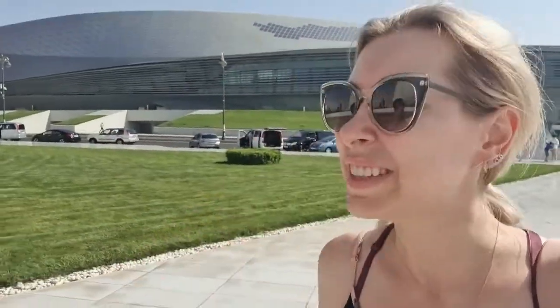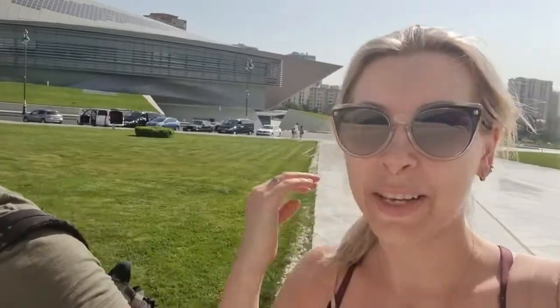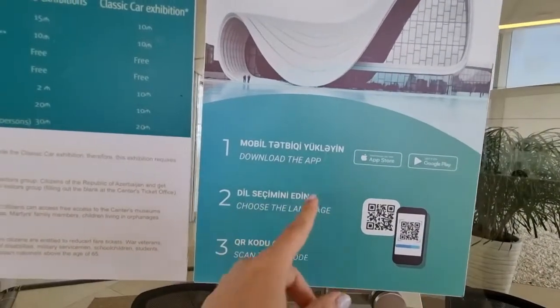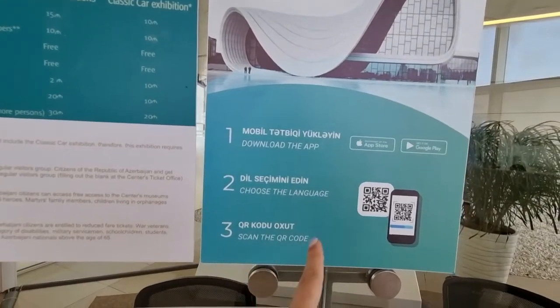It's a very unique building. It doesn't have any corners at all, not outside, not inside. Designed by Zaha Hadid, a very famous architect. You can guide yourself. Download app, choose language, scan code.